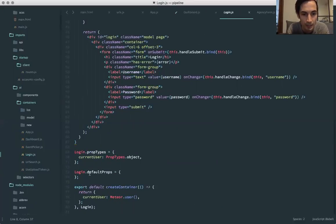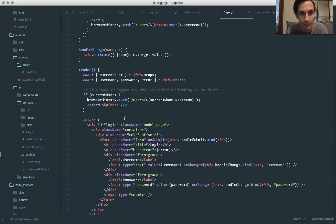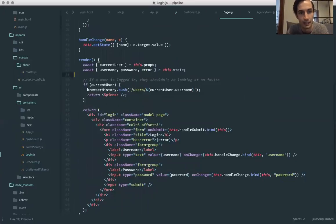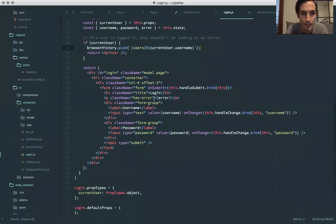You can see that Login's propTypes expects a prop of currentUser, and it expects it to be an object. So the question is, how do we get the current user into the login screen? The currentUser is a check to see if someone visits login and they're already logged in. If the current user already exists, we want to redirect them. So that's where this says, if user is logged in, inside of our render function, if we ever actually get a prop called currentUser, we push them to their own profile so that they don't see the login screen if they're already logged in. And that's how that works.